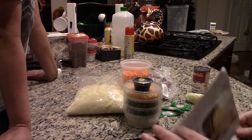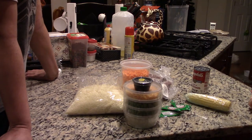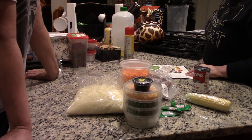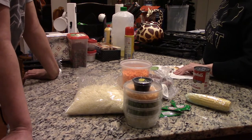So, this is considered a lower carb recipe. Not that we do low carb things, but this looks good, so we'll try it. So, let's see. Prep time 30 minutes. That can take 30 minutes to prep? They're already prepped pretty much. That's how long they took to prep. Yeah, okay.